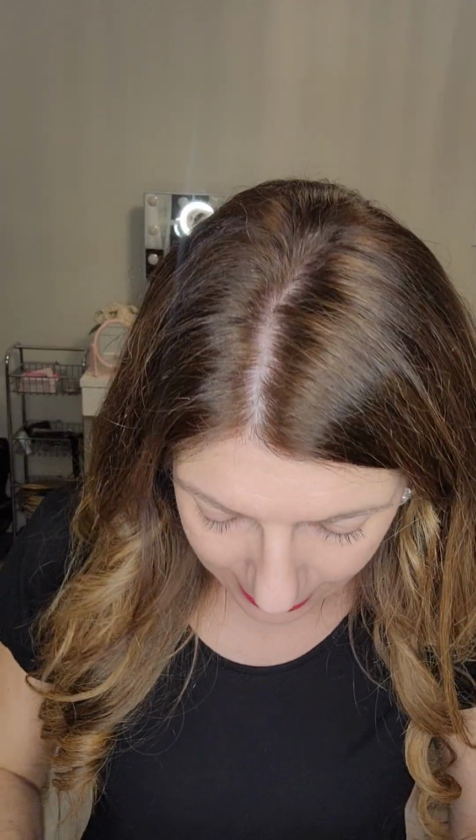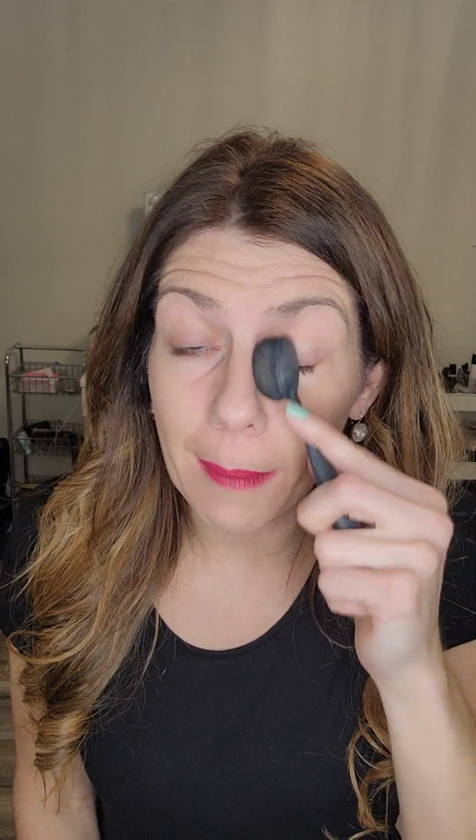You saw me, I just used it with my hands. It's quick and easy, but I always follow up with my blending brush. And I like to do that in around my nose, to get in around my nostrils and around my eyes, and just kind of smoothing things out with this blending brush. You can use a liquid foundation brush. You can use a blending sponge. Whatever you like to use, you can use it.